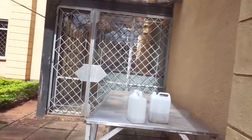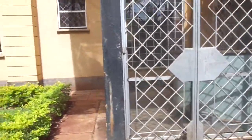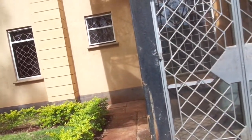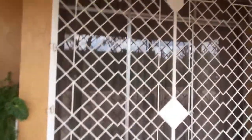This is the bar. You can always have fun here. It's accessed both from inside and outside. You can go inside. This is the main door. The veranda. Oh, the door leading to the veranda. Okay.